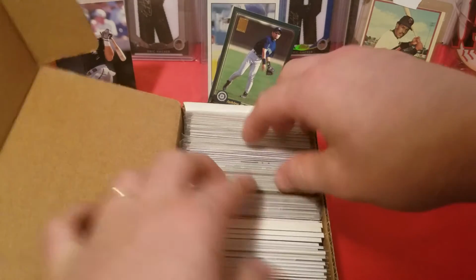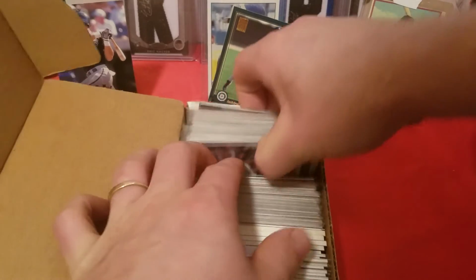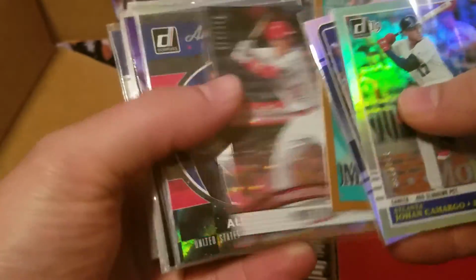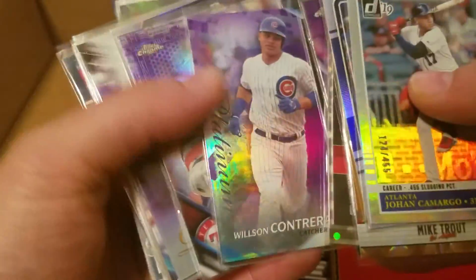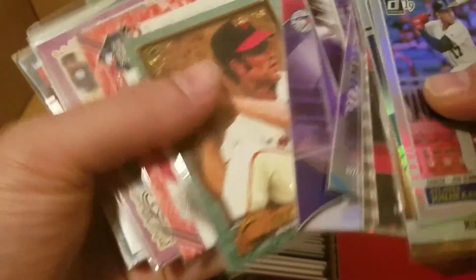So if anybody wants to see a video of me going through all this stuff, and just grab a stack out of here. This is all parallels. If anybody wants to see a video of that, maybe we can get some plain white envelope trades going. So I can see if I can get some stuff that I want for a collection and see if I can help somebody else out with stuff they're trying to collect.